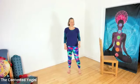Let's do one more in this direction. And then we'll come to center, float the arms down. They've had quite a lot of action, so hopefully you're beginning to feel the effort there as well.